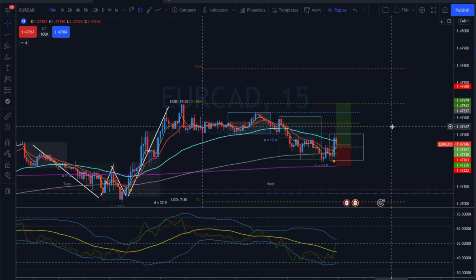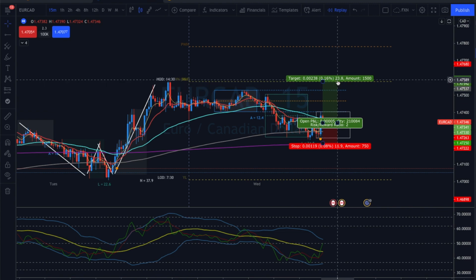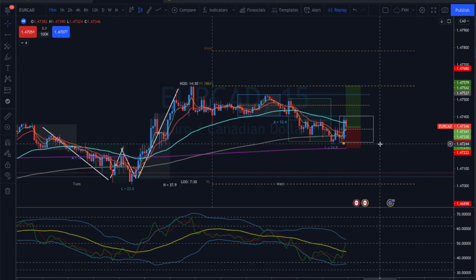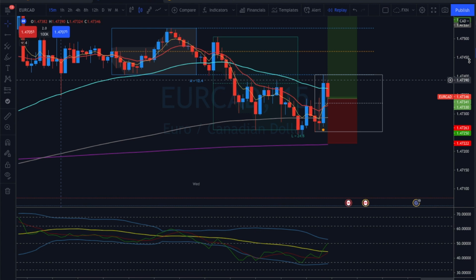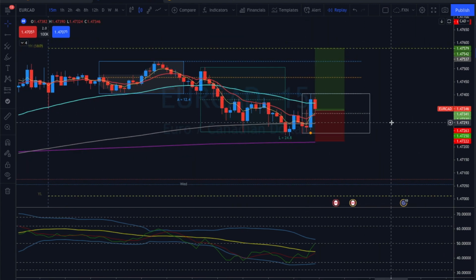All right, guys. So let's take a look at the second setup, and that was EURCAD again during the U.S. session. On EURCAD here, the setup was essentially a type 1 buy, going all the way back up to at least test the previous day's highs, and that gave me at least a 2-to-1 risk to reward ratio. The entry itself was essentially, as you'll see in the video, on this pullback candle here.